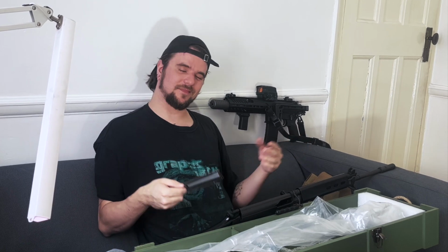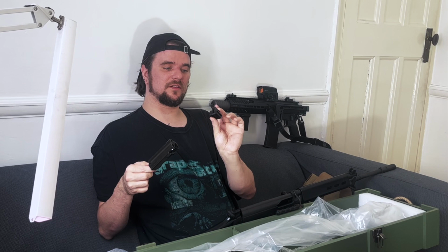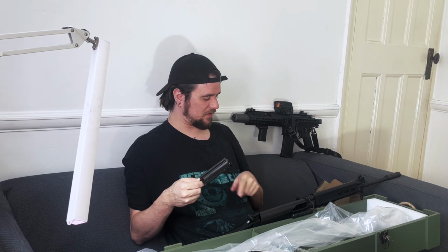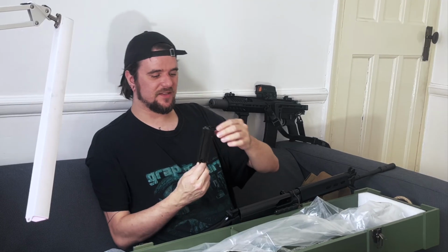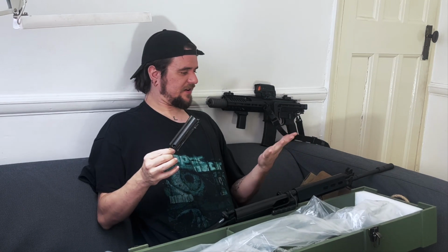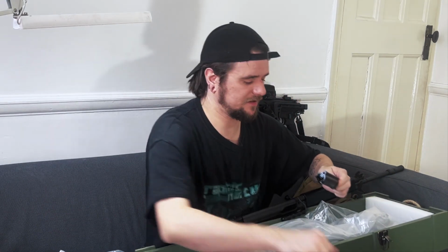So it shouldn't really be a problem anymore. Maybe removing this will make it less efficient and cause it to need to send the bolt all the way back. More gas that way, less gas that way. Maybe that will bring the power down. I was trying to see if there's an air pass inside it here, but I can't really see with the light that I have. It comes very, very oily, very greasy.